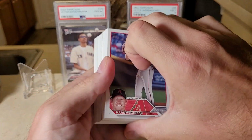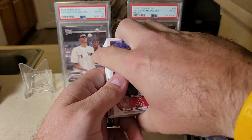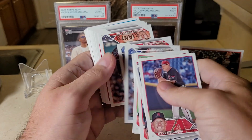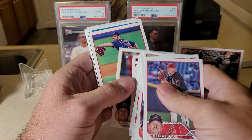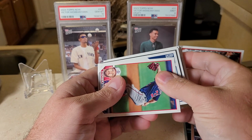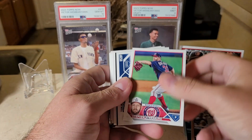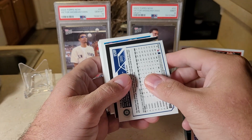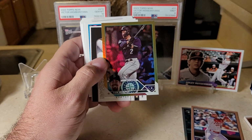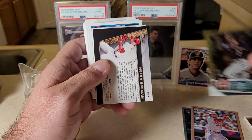There's a lot of pitchers, decent pitchers, Grayson Rodriguez and stuff like that, but he's a decent one. So not mad at that first pack. We got a backwards 289, Tom Murphy. Behind that, oh, that's the black gold. So those are the gold foils. Those are one every two or three packs or something like that.